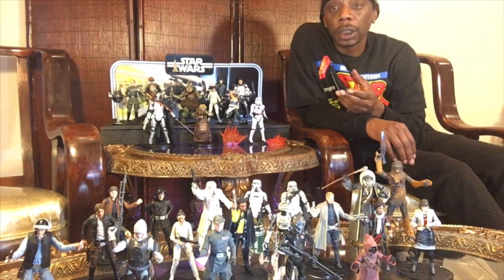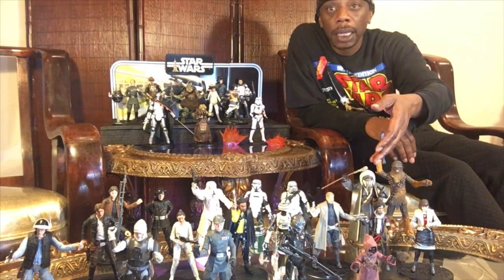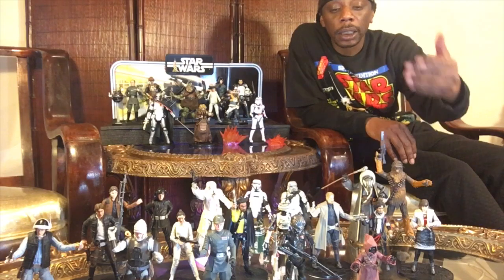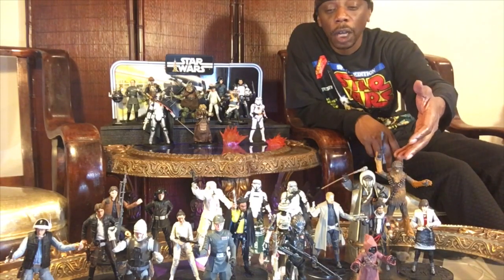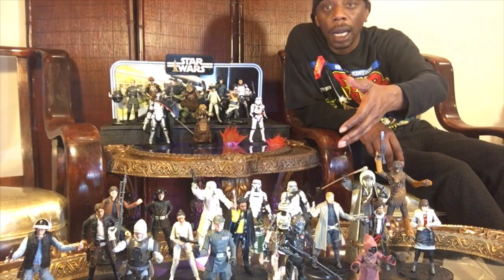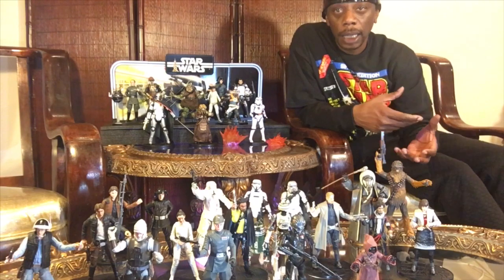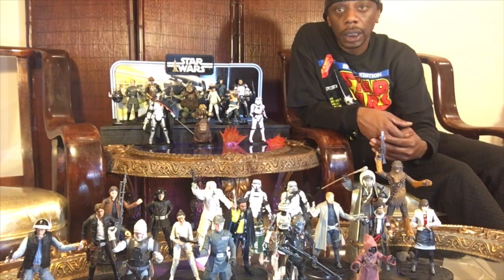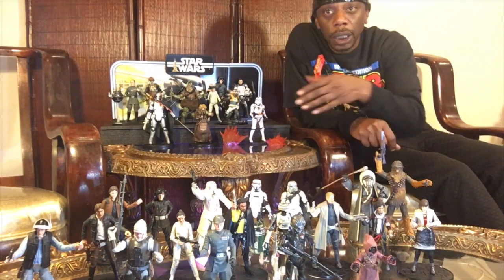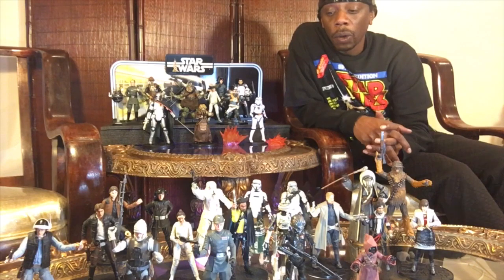We got some very interesting characters as well with our Tobias Beckett figure from the Han Solo movie, Val as well as Qi'ra. It's also cool to get a Jawa in the line. And then we have L3-37 as well, who is a significant character because obviously she is the brains for the Falcon. We have the Donald Glover version of Lando Calrissian, obviously from Solo as well.